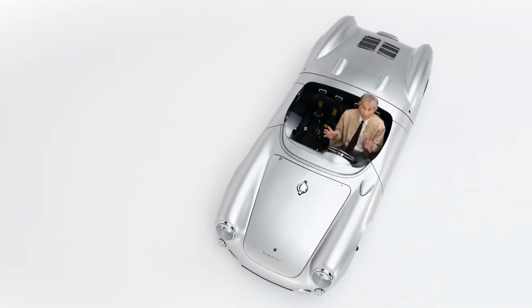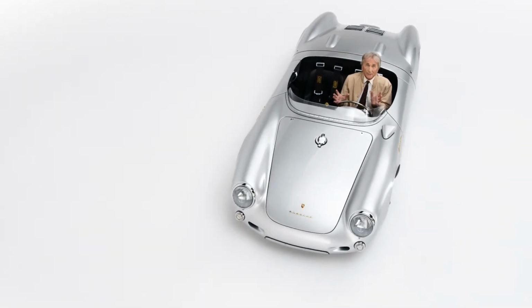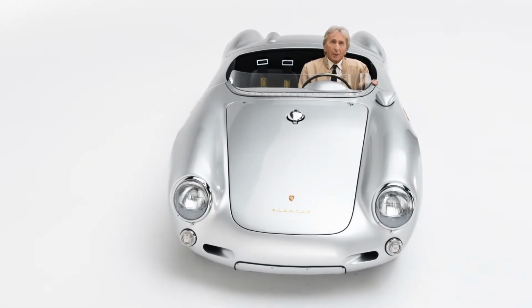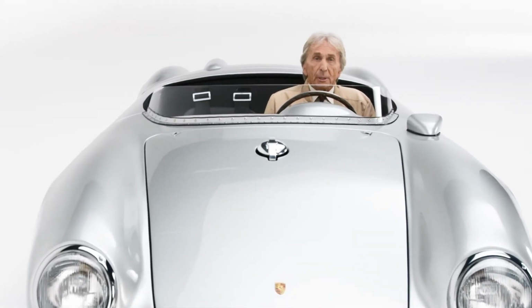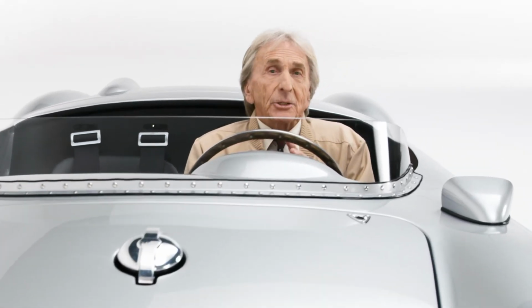This is the beginning. The very beginning of Porsche Motorsport in the 1950s. And this is the car that really started it all, the 550 Spider. Beautiful, hand-constructed car. Aluminium over a very, very fine tubular chassis. A very small engine, very agile, very easy to drive, but the beginning of Porsche Motorsport.